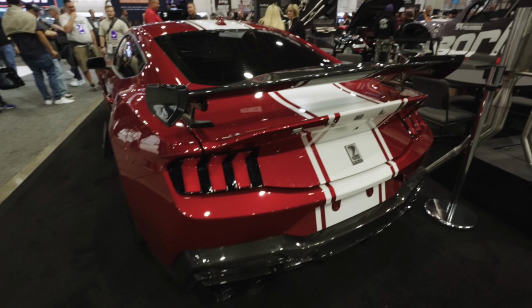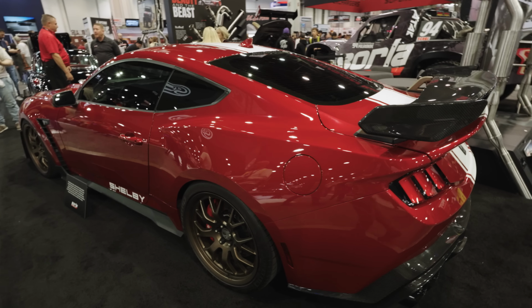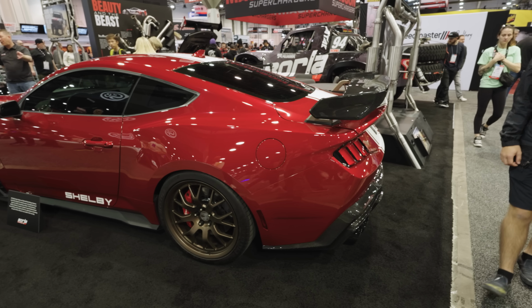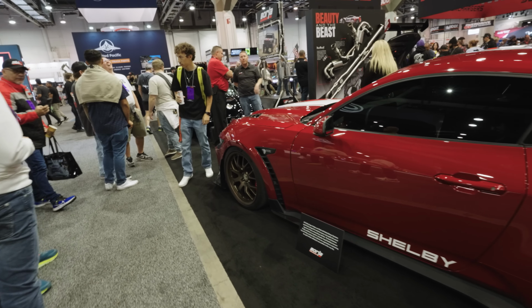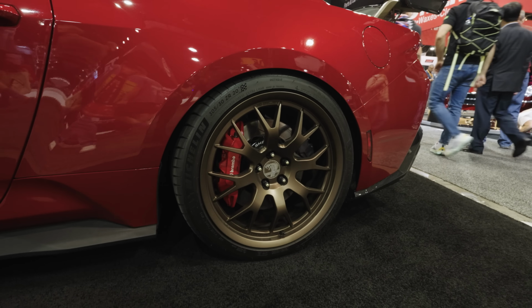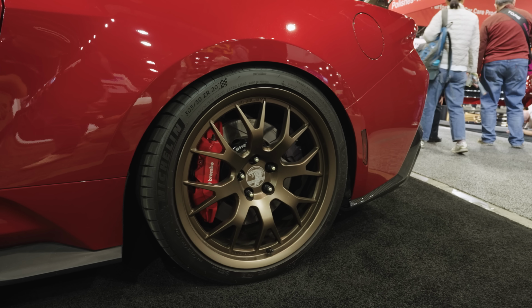I mean, they've done a lot, so I just want to quickly do a walk around of this new Shelby Super Snake, simply because I have that new Mustang GTD coming in, and it's cool seeing the closest priced Mustang. This is not exactly built by Ford, so this is a Mustang GT that the Shelby American team have just elevated quite far with their aftermarket upgrades.